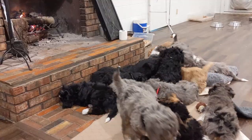We didn't have any accidents. The floor's all perfectly clean. It's super great. So I feel like it's just a good lesson in consistency and routine. And if you just know when to take a puppy outside, then they'll go. And it helps that we have a huge group of puppies because they all kind of feed off of each other. But potty training really isn't that hard, just as long as you're consistent and you read their cues.